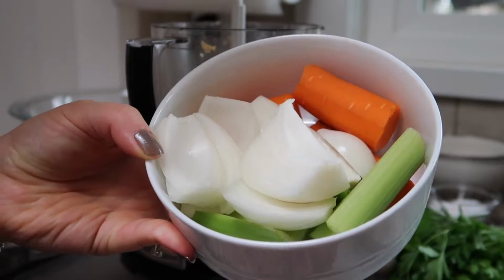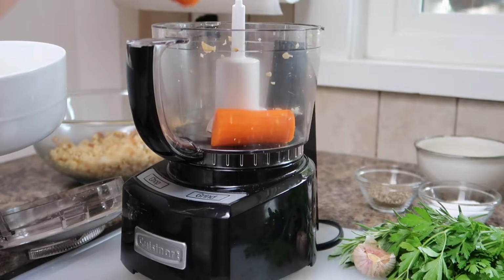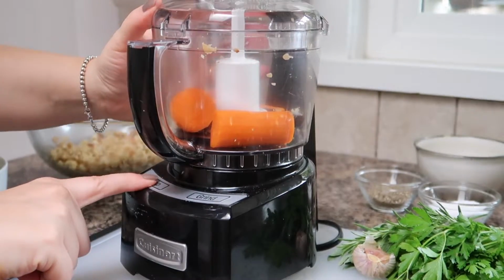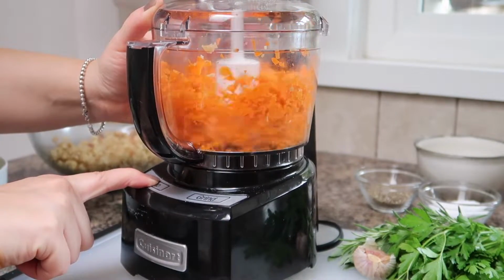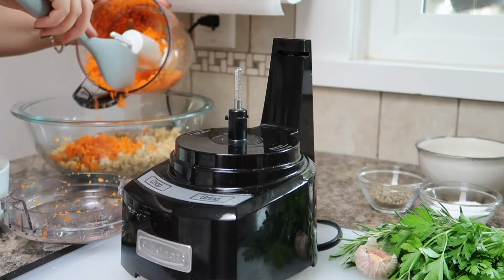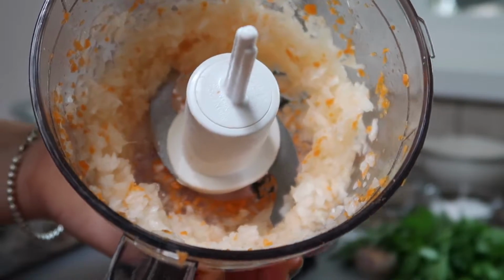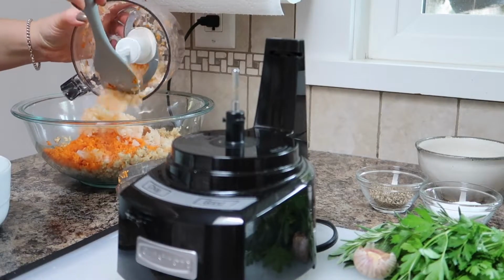Next, I'm going to go ahead and process the rest of the ingredients, and this recipe is really great because there's barely any chopping involved. The food processor does all the work. So as you can see, I'm adding carrots to the food processor, and I'm just processing it until little tiny chunks of carrots form. Then once the carrots are chopped up, I'm going to add them to the bowl with the breadcrumbs, and then I'm going to go ahead and process some onions. And again, you want to chop this up pretty finely, and once that's all done, add it into the same bowl as well.